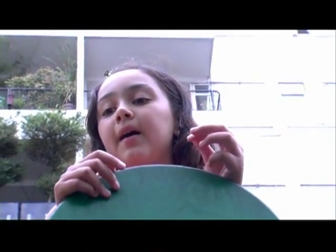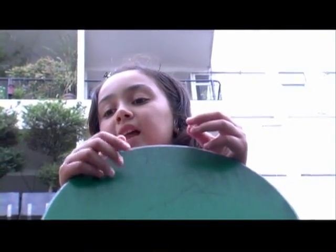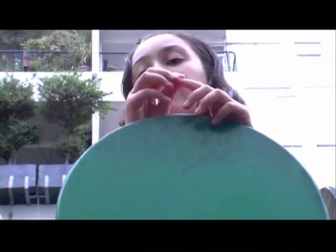A hand shot out, but it wasn't a normal hand, it was grey and it looked like you could just do that. And it grabbed the little boy and took him into the mirror.